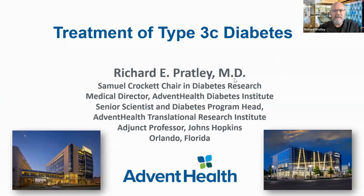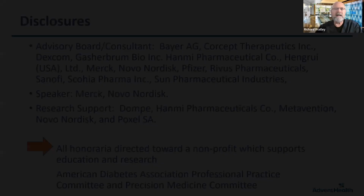On the left-hand side is our Diabetes Institute. On the right-hand side of the picture is our Clinical Research Institute, where I see our patients for diabetes studies.